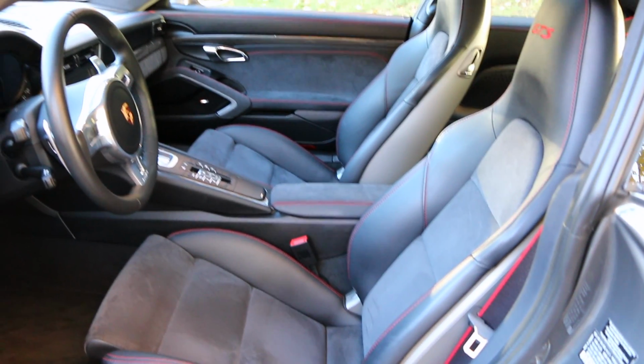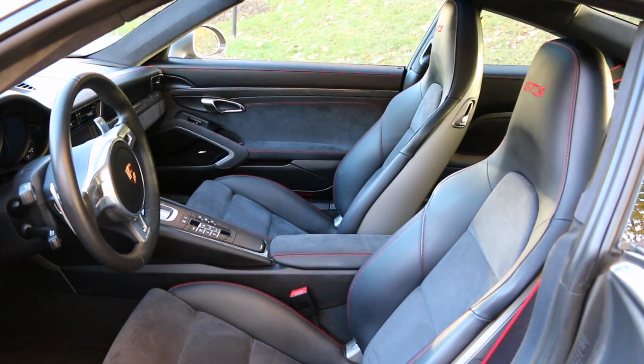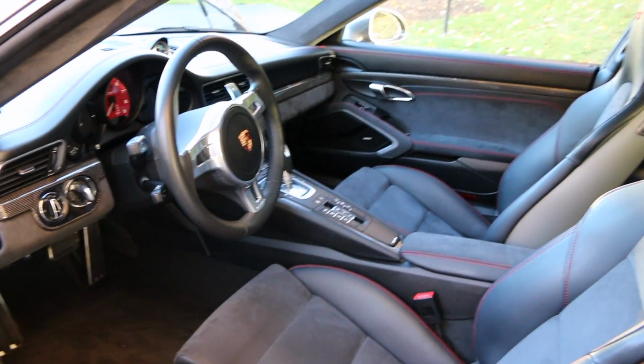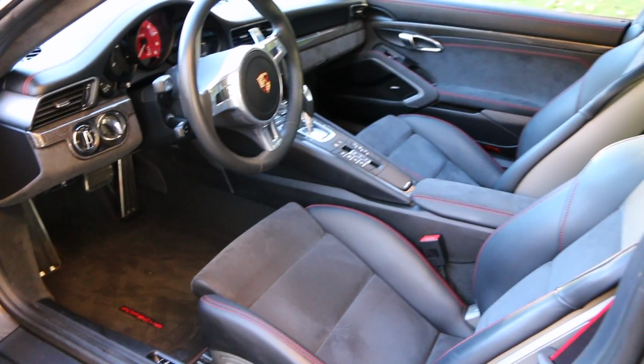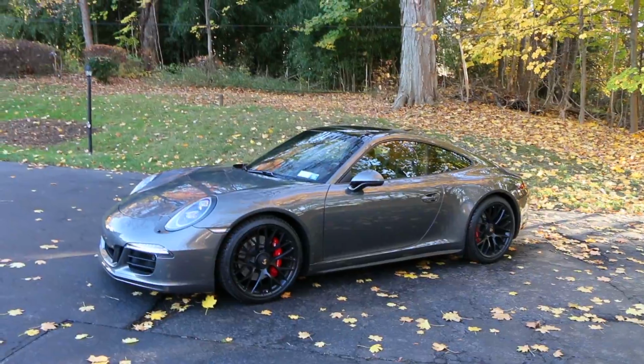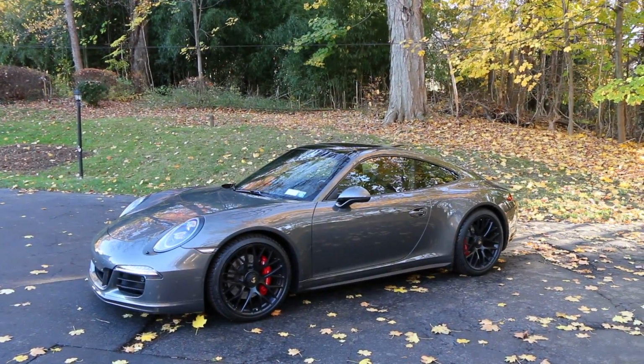The seats are 18-way adjustable seats. They can be customized and adjusted to your body. They're so comfortable to be in for long periods of time. And again, me and my wife just truly love taking this car out for long road trips.